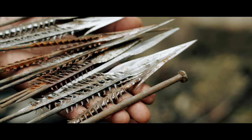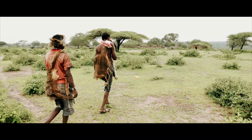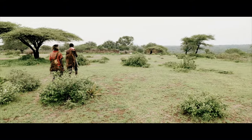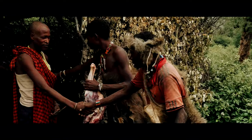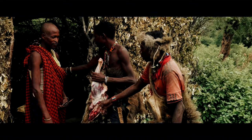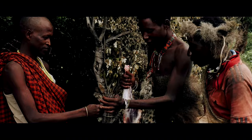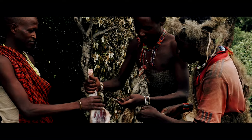The Hadza will barter with whatever they have in order to trade their goods for the arrowheads. Today, Nimako heads off to the nearest Datoga village with some meat in the hope of trading it for some new arrowheads they need for the arrows that they collected during our morning hunt. They negotiate for a number of barbed arrows for the meat they brought, and with the deal done, they head off for the long walk back to the camp.